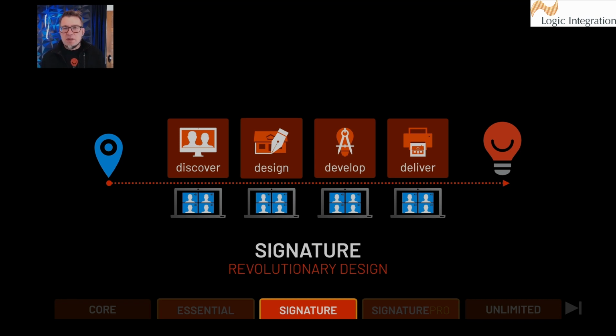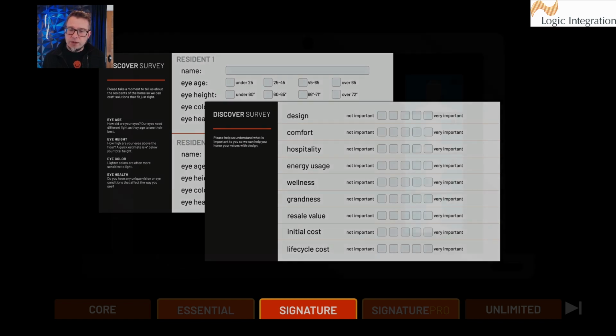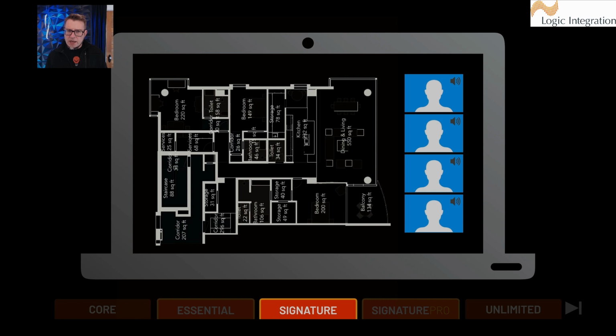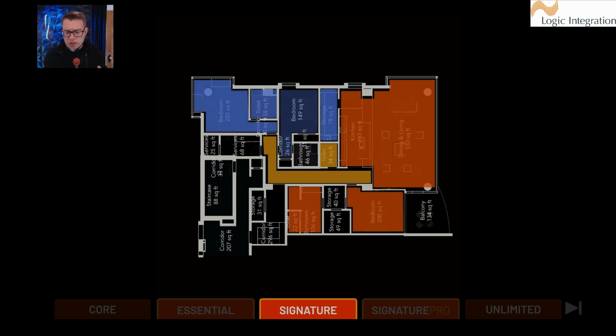We start just like we do in Essential with some online surveys where we ask a bunch of questions to try and get to know you. We do a discover meeting similarly, and we work through the house a little bit differently in Signature, where we will take the time to prioritize the rooms and kind of figure out, where is it that you want to spend the most time? What spaces in the house are the most important to you? And we'll set up a tiered priority system so that we understand where to invest more time and where to recommend better lighting solutions than others.